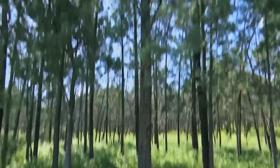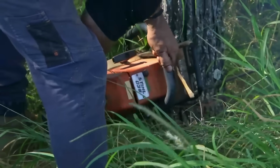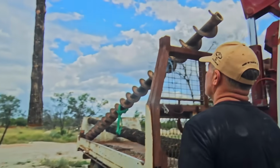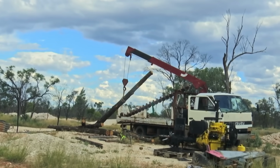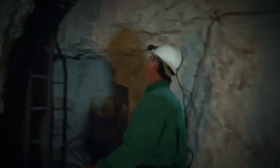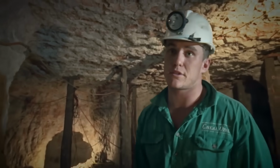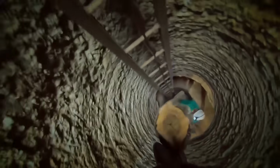Chris has had to source and cut massive 4-metre cypress pines from the local scrub, which they need to manoeuvre down the 11-metre shaft. They're just massive. I've never cut props that long in my life. Oscar! Yep. Are you right? Yep. Righto. Yeah, to be very tight. You know, they don't bend. I just hope they can fit in, to be honest. 200 kilo props. I don't like our chances here.